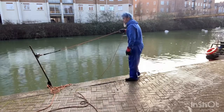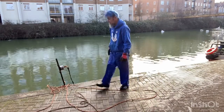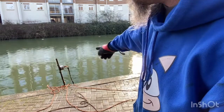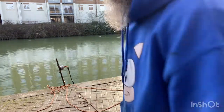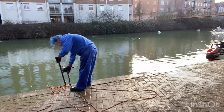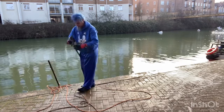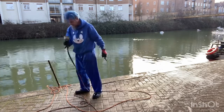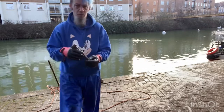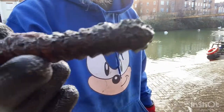Wow. Never seen that before. See that? My magnet came out of the water before the item did. That's still on the bottom. Huh. That's a big old bolt. Look at that. Oh, some meaty threads on that.